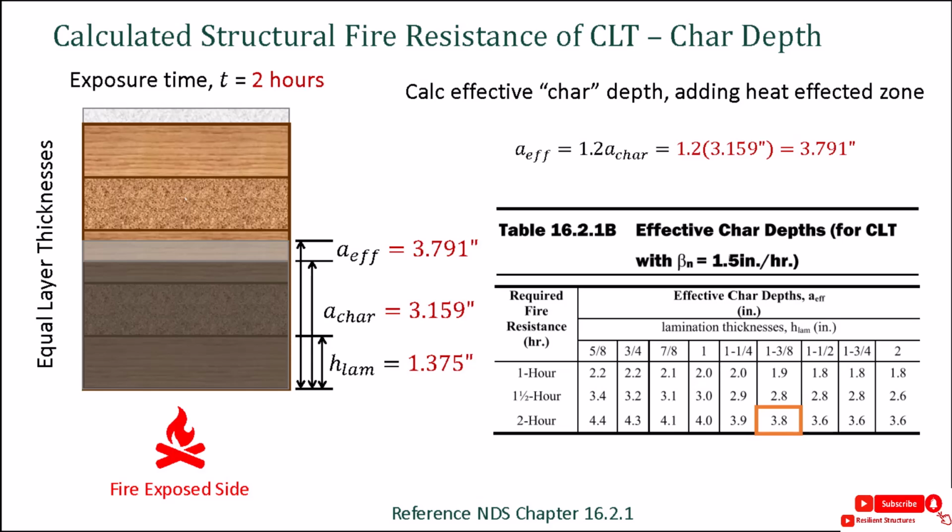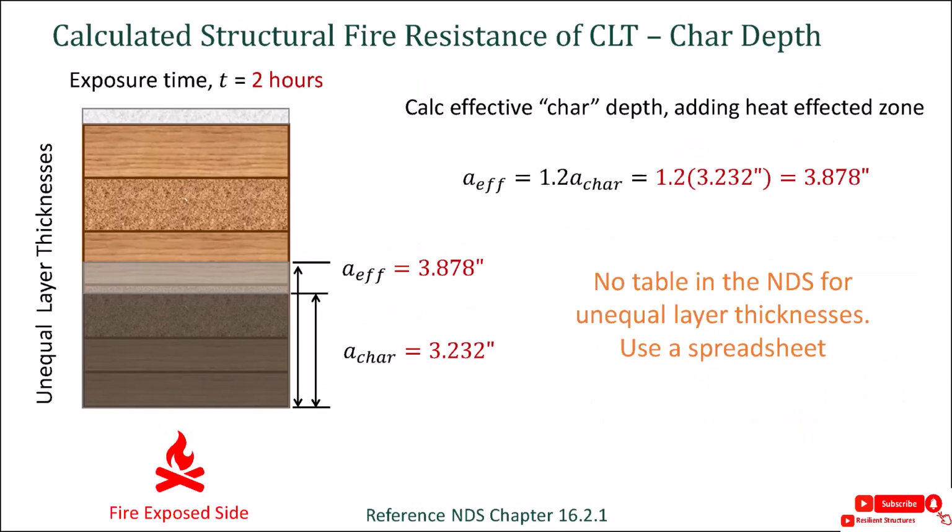It's a more conservative, safer number for design. Right. And I did see that in the NDS for unequal layer thicknesses, use a spreadsheet, which really tells you, yeah, these aren't simple lookup values. You need specialized tools, real engineering software, or spreadsheets to do this properly, especially if the CLT layers aren't all the same thickness. Absolutely. It gets complex quickly.